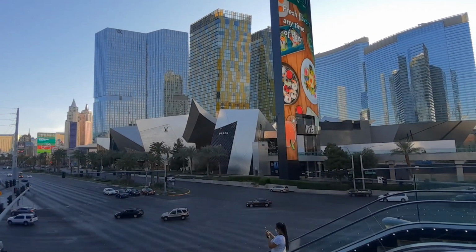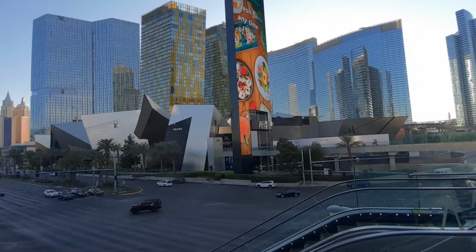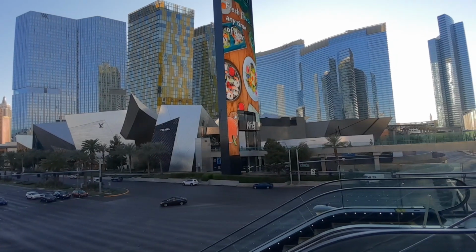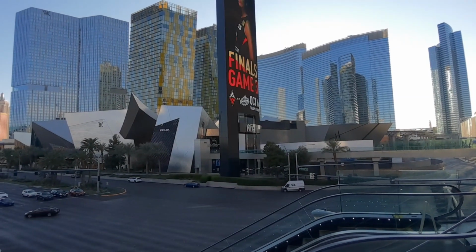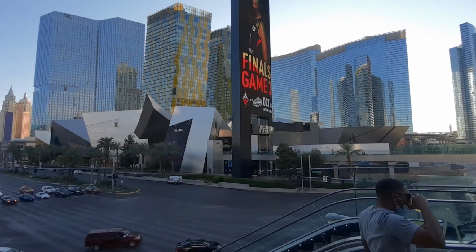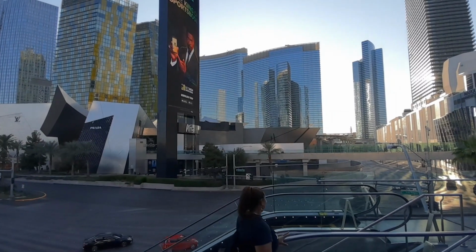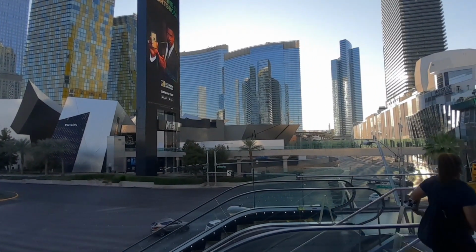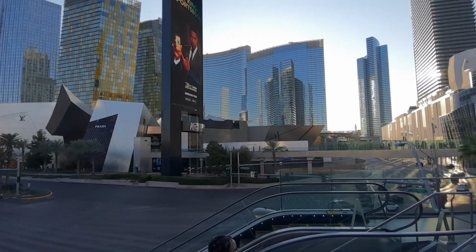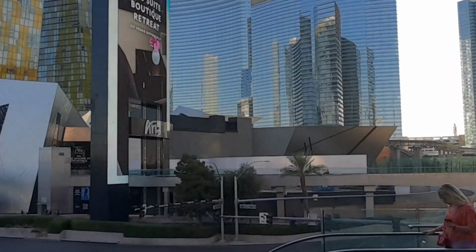A 6th hotel and condo tower was planned on the City Center site but was halted when construction defects were discovered in 2008 after 15 stories were already built. And that would have been the Harmon Hotel, which was right to the right of that sign there. Let me zoom in here.